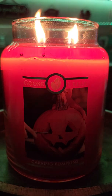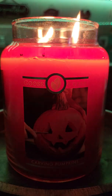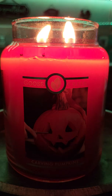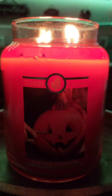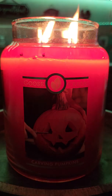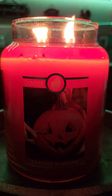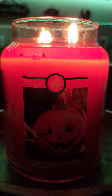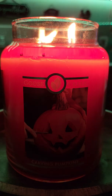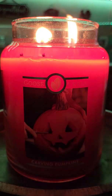I ended up paying, I think it was $25 for it, which I think is a really awesome deal because it is discontinued and it's something that you really won't come across. I tried looking it up online and I really couldn't find it anywhere. But the seller did include the scent description and the scent notes, which I'll go over first just so we can refer to them. Right at the top you have pumpkin, cinnamon, clove, bergamot, rose, woods, and vanilla. Really interesting combination.